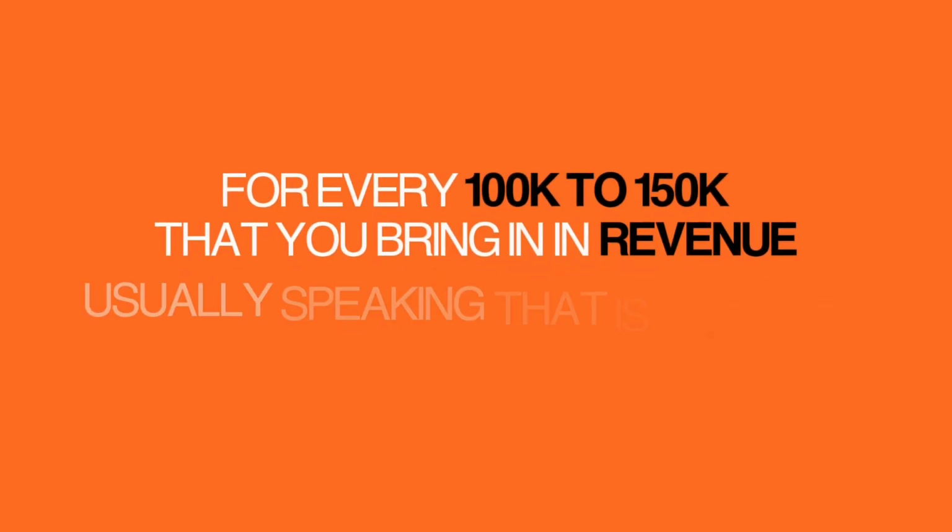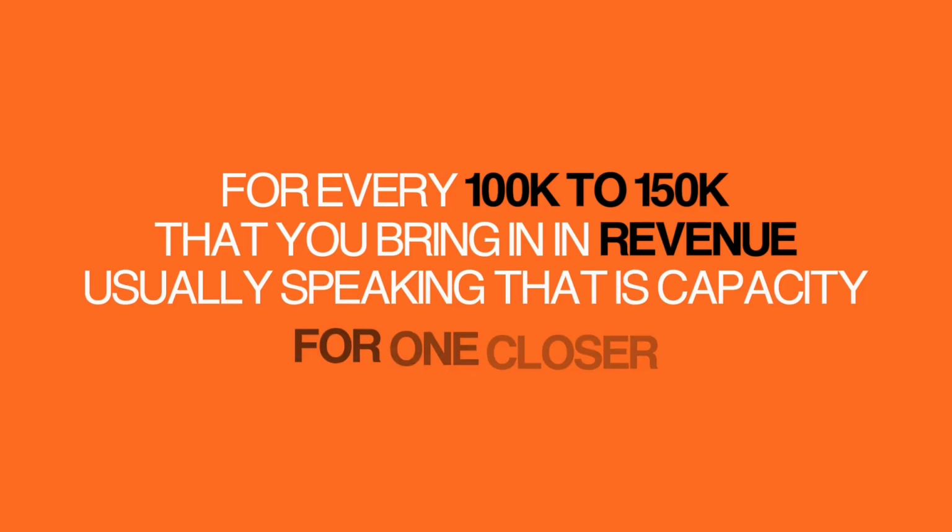Now, sales managers are the first touch point. As you scale your team, you have more and more reps. We know when we push to $2 million a month, we're going to have about 20 reps on the team, give or take. And this is easy math. Please write this down. For every 100 to 150K that you bring in revenue, usually speaking, that is capacity for one closer. We'll go a little deeper into that and just finding out when to ramp up new closers, but just keep that in mind.